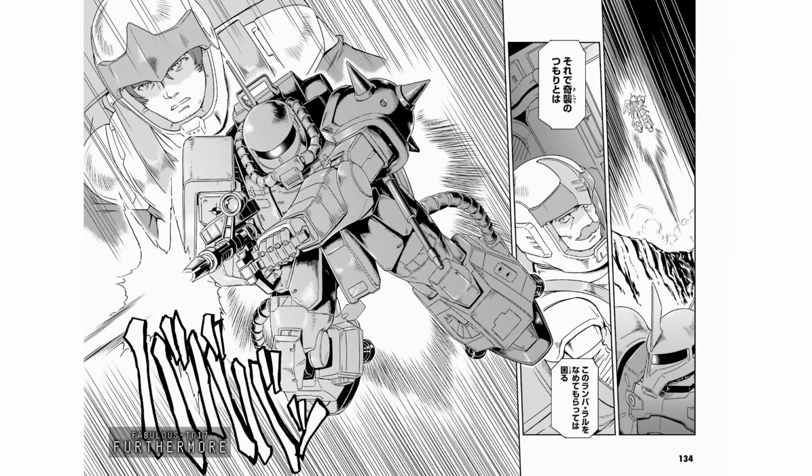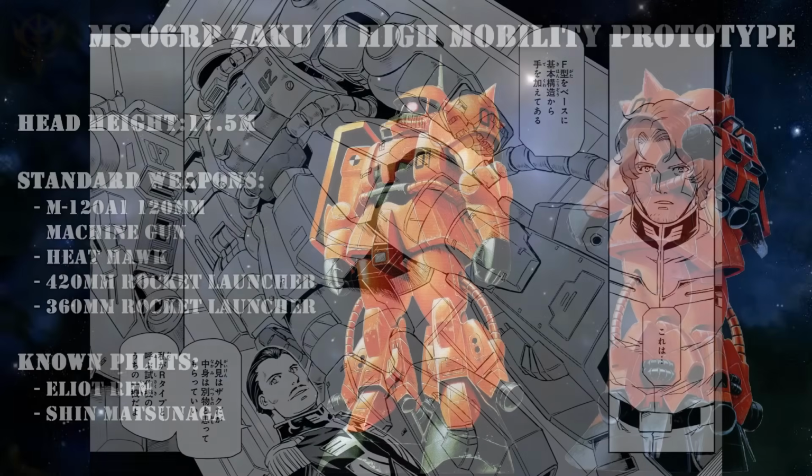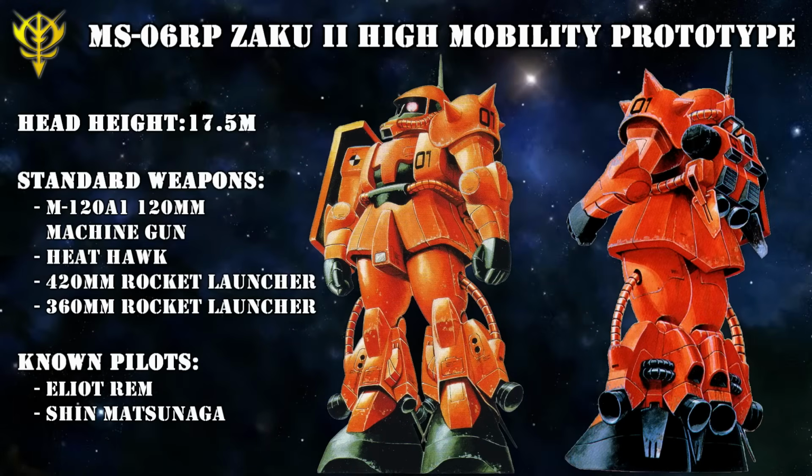And the results of these tests were so good that the Zaku 2 High Mobility Type was immediately approved for mass production, with an initial order of 22 units. Also, during these 2 weeks of testing, it was decided to test out 2 new types of bazooka, a 420mm one and a 360mm one.